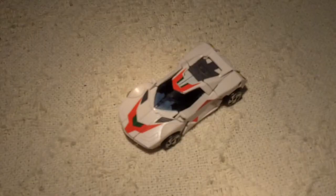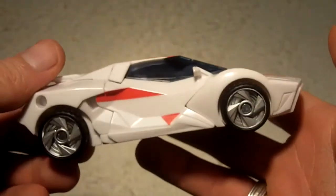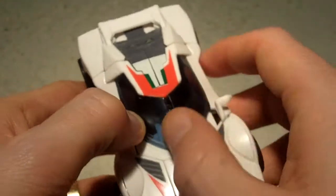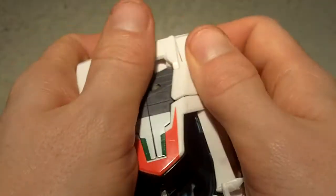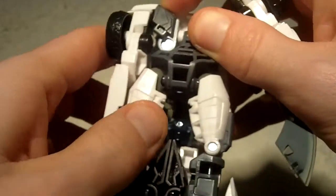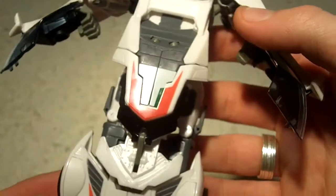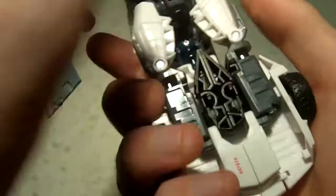So onto the transformation, we'll switch to macro and we'll try and do this as quick as I can for you, but bear in mind I'm a Transformers noob, but I've done it once already, so we should be fine. What we do is, this obviously splits open, and you have to prise open the side panels. You'll see they're on a double jointed hinge thing there. So undo, undo, get those up and out of the way. Can you see that? Right, onto the legs, split those open, because obviously they're going to be arms.